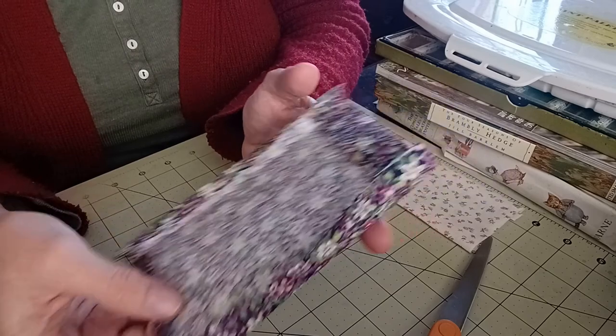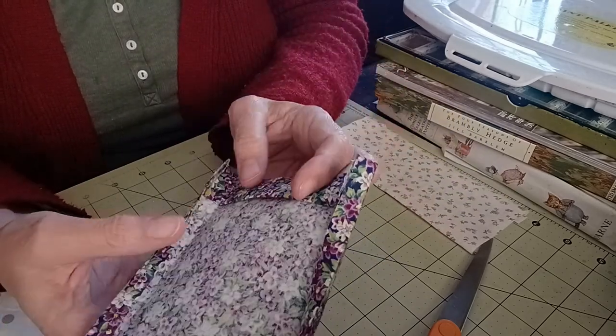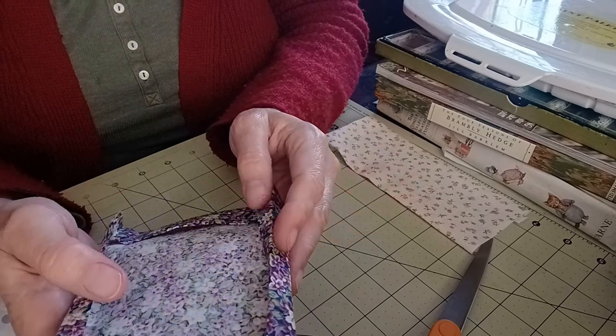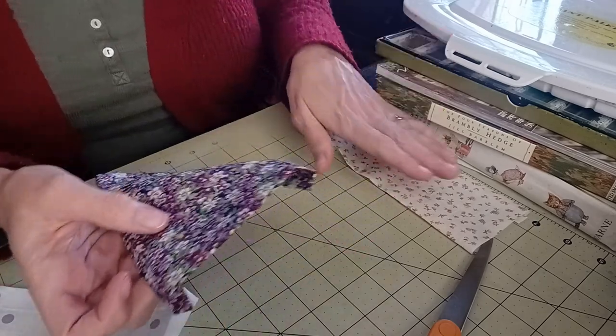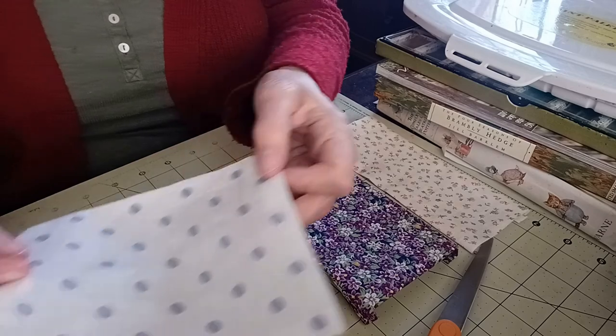This one, I've ironed a nice wide band at the top, and of course I'm going to have to stitch that down first before I sew it onto the purse. This will be for my reading glasses. This will be for my sunglasses. It's a little wider, and this will be for my keys.